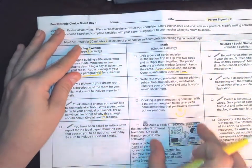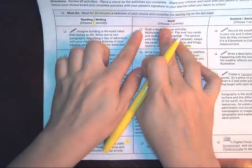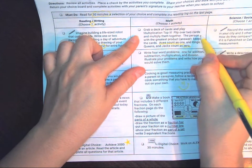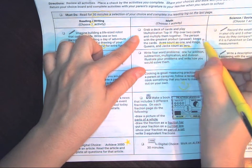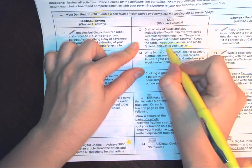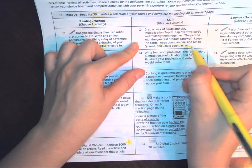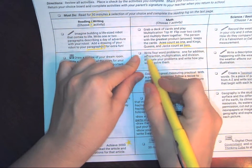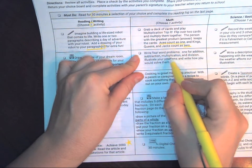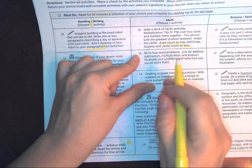So one activity from this column. Let's go in order starting at the top. Grab a deck of cards and play multiplication top it. Flip over 2 cards and multiply them together. The person with the greatest product, answer, keeps the cards. Aces count as 1, and kings, queens, and jacks count as 0. Or you can write 4 word problems, 1 for addition, subtraction, multiplication, and division. Illustrate your problems and write how you would solve them.